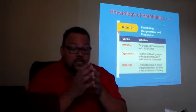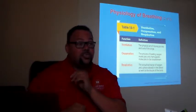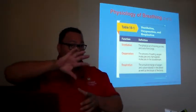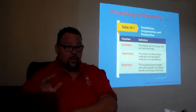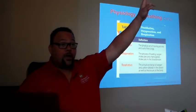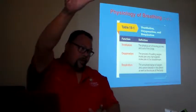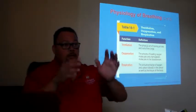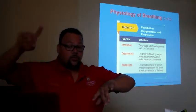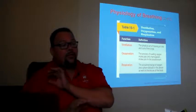And so the actual exchange of oxygen and carbon dioxide, not only in the alveoli, but at the tissue within the body. So as that oxygen moves from the capillaries into each organ, once it gets to that organ, there's another gas exchange. Oxygen goes on, carbon dioxide comes out. And then that hemoglobin carries that back out back to the lungs to be moved out of the body. See? So therein lies the process. Ventilation, air comes in. Oxygenation, oxygen moves on to the actual hemoglobin. And then respiration, and in the respiratory cycle is actually the exchange of carbon dioxide and oxygen, both at the alveoli and at the tissue.